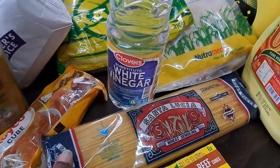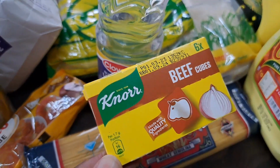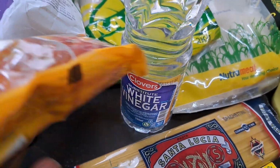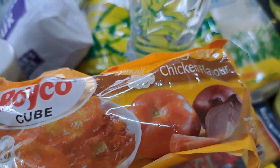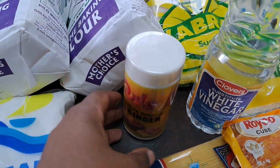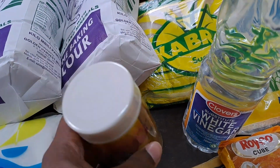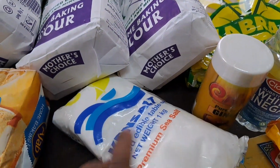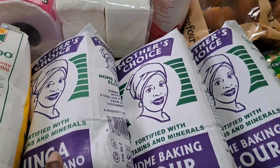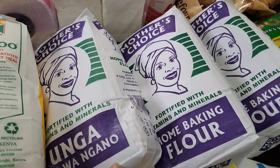I got spaghetti, 1 pack of spaghetti. I have still some from last month. I got the Knorr beef cubes. I also got the Royco cubes, these chicken flavors. On this direction I got a pack of ginger, pure ginger. On this side I have salt. Over there, this side I bought these, I think it's new in the market because I haven't bought it before.